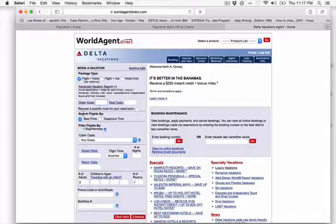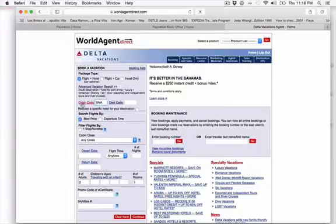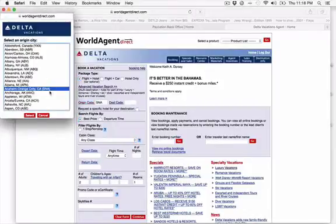Now, they want a flight and hotel. They're leaving from Atlanta, so you want to put the origin code ATL. But I just know the origin code here. Let me show you what to do if you don't know the origin code. Obviously, you want to ask the client where they're flying from. Just hit origin code, and it'll let you know all the different destinations. And you can literally click and choose which origin code. The origin code is always going to be where the client is leaving from.